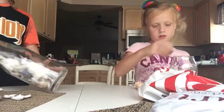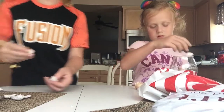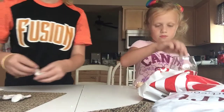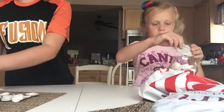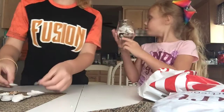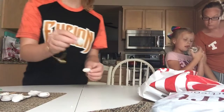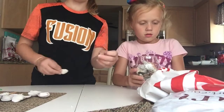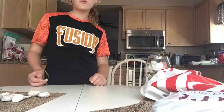Oh, I have some. Here, I'll show you. Okay, so there's this one. This one and this one. There's this one and this one. There's this one, and all my shells. Look at how many shells I have. There's more than that. There's little tiny ones that you can't really see. This one and this one. And the last two we were going to show you, we still have more.